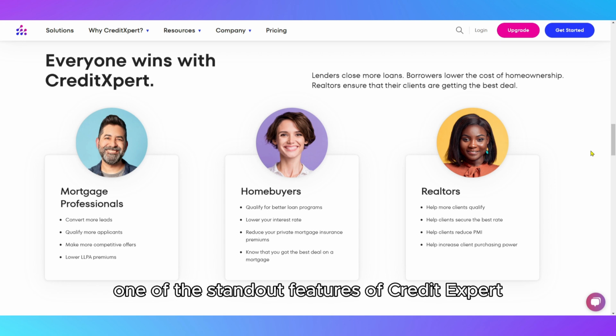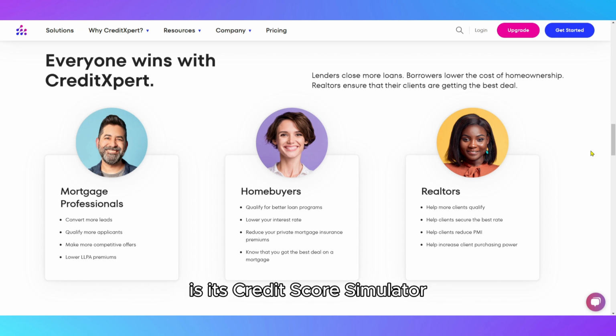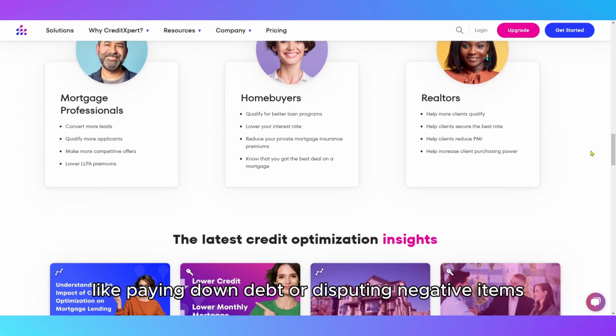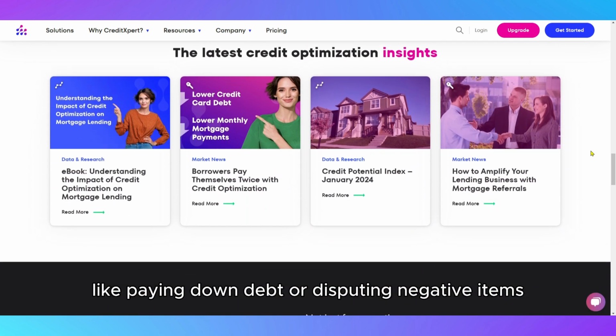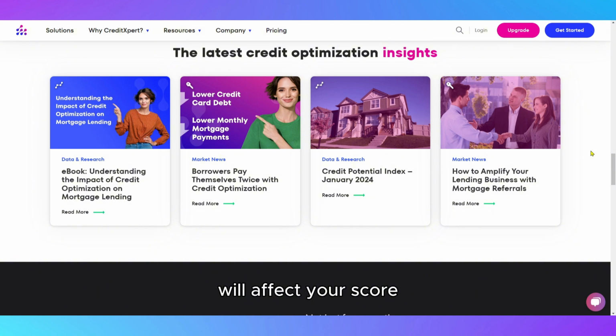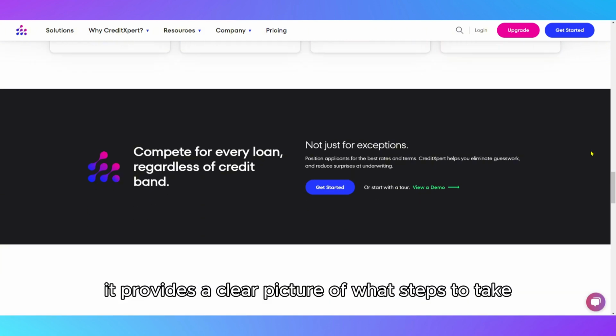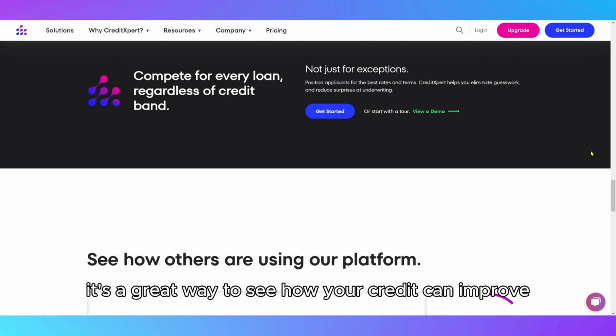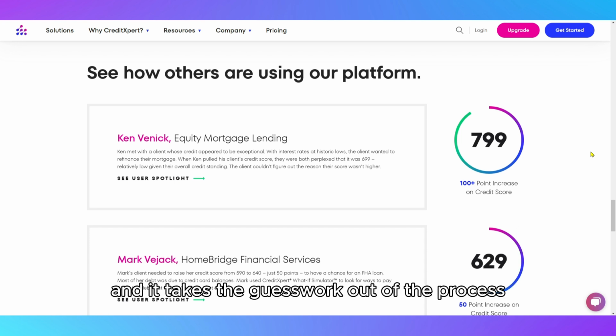One of the standout features of Credit Expert is its credit score simulator. This tool lets you simulate how different actions, like paying down debt or disputing negative items, will affect your score. It provides a clear picture of what steps to take for the best results. It's a great way to see how your credit can improve with strategic decisions, and it takes the guesswork out of the process.